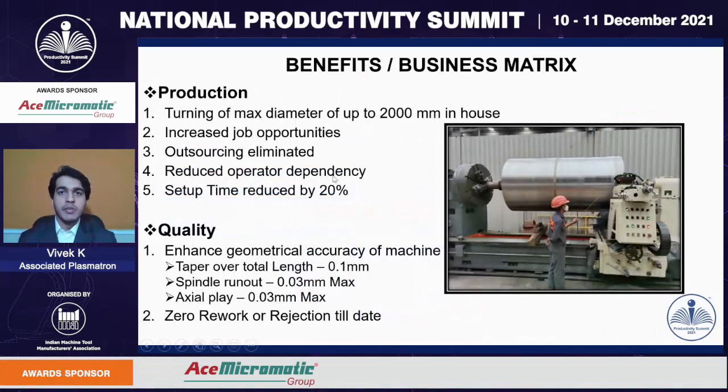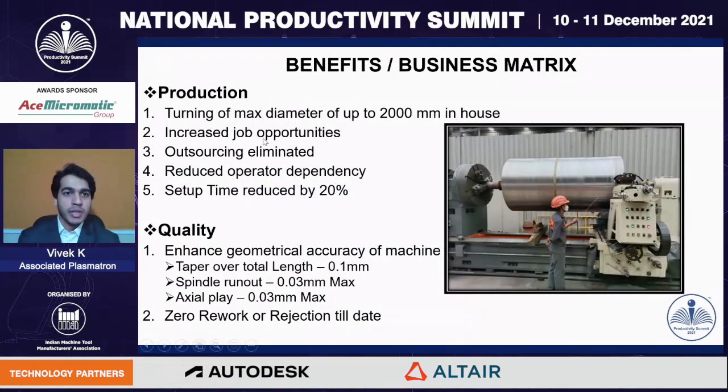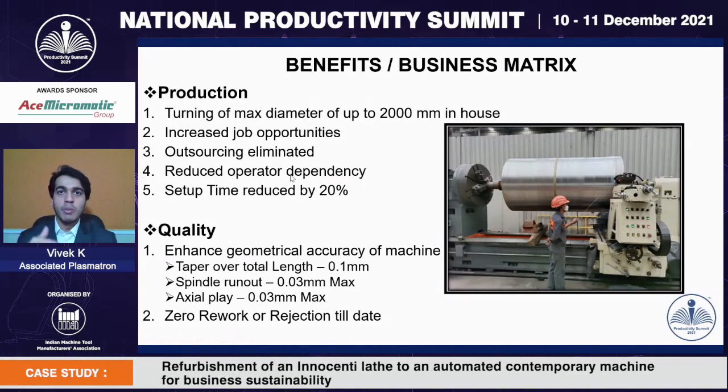Then giving a brief on the overall benefits in terms of PQCDSM. From the production point of view, we were able to do turning of bigger size parts. There were increased job opportunities because of the increase in the capability. Outsourcing was eliminated. Dependency on the operator was reduced. So we were able to use multiple operators on the same machine for different operations. Setup time was reduced because of the ergonomic design of the machine.